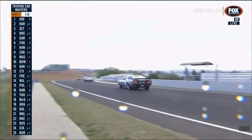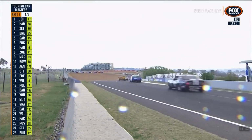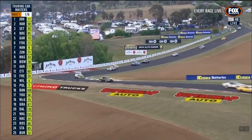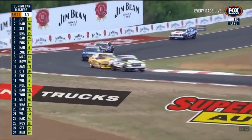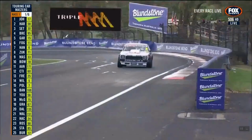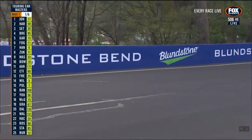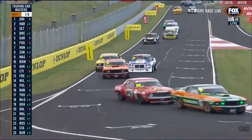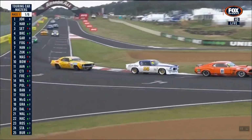Anderson with a great run. He's got past run, and now he's challenging John Bow. The approach speed at the chase is pretty rapid, and even Bow had a little bit of a moment through the kink. So the Kiwi cars, they've got a bit more straight line motivation, and they're about 10 k's an hour quicker down the chute than the Painter Dixon Touring Car Masters cars.